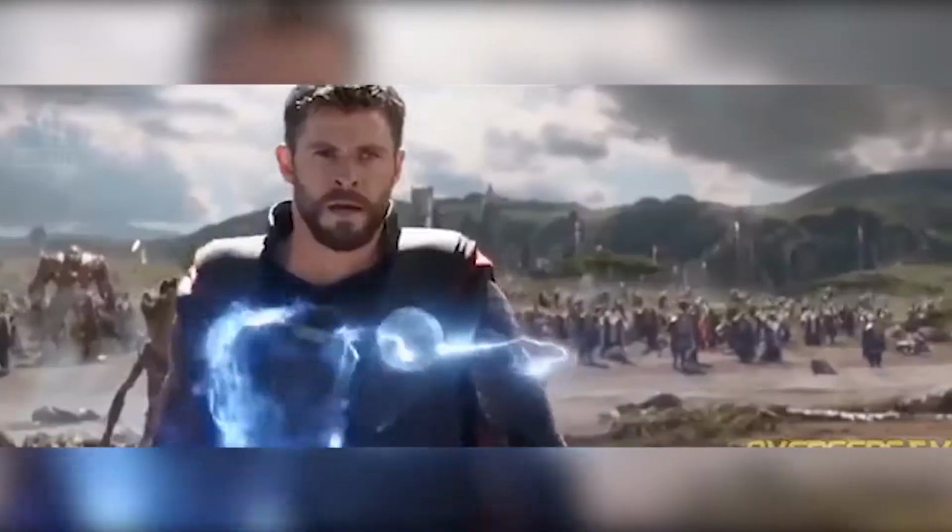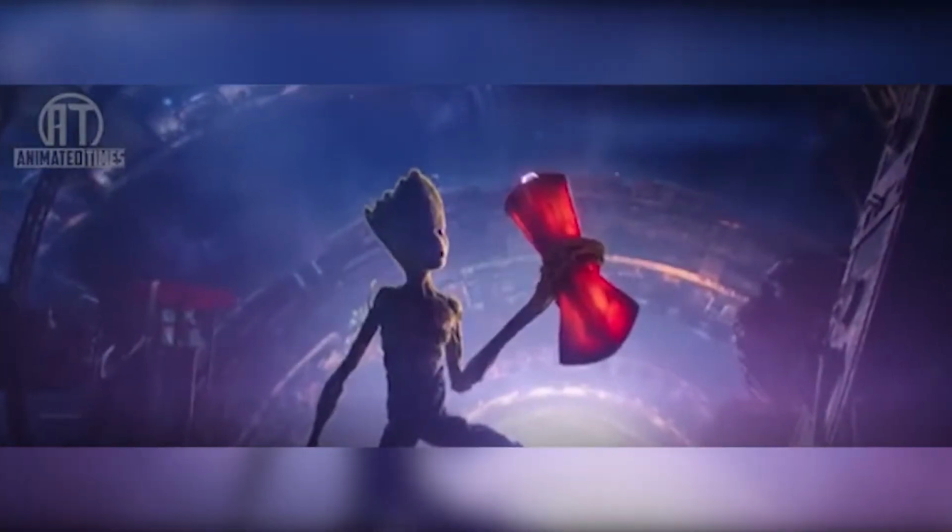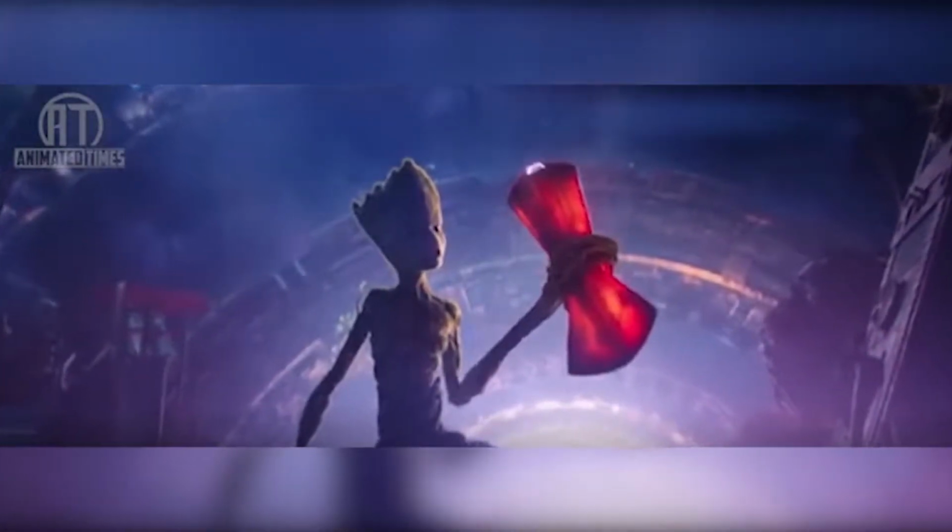Now, if Stormbreaker is new to you, or if you just want to learn a little more about it, we got a thorough primer to provide all the information you need.